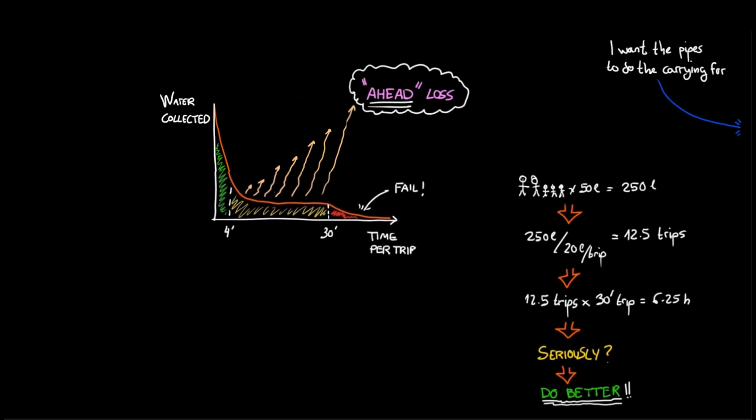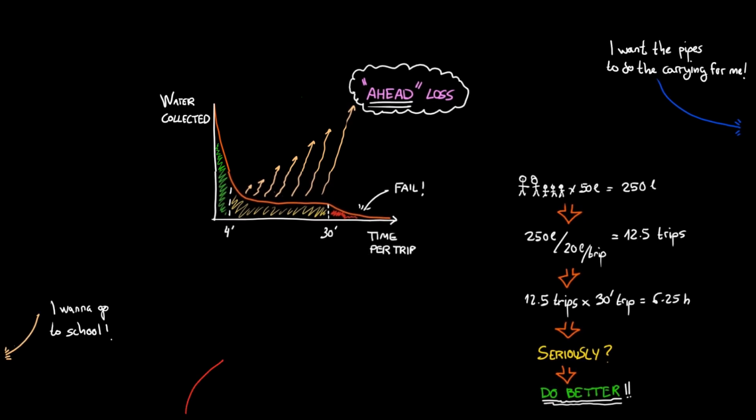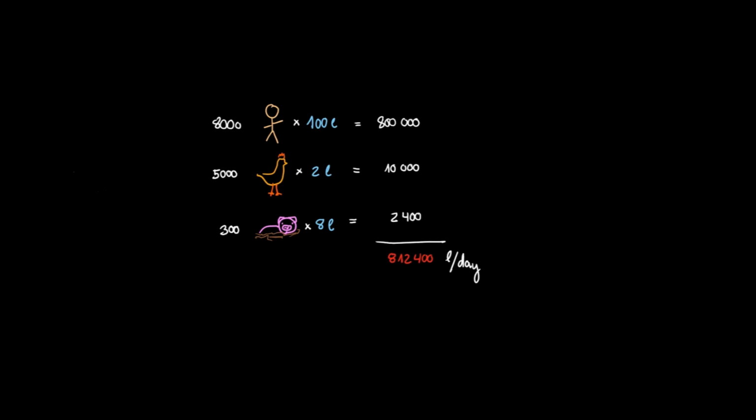Unless you provide taps right next door, there's no use in planning higher water allowances in accordance to human rights and dignity. It won't be collected. These two pieces, distance and allowance, go hand in hand. So with that out of the way, calculating base demand is simple.